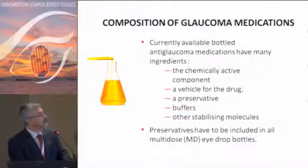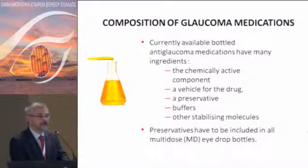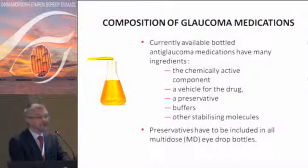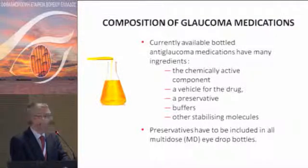And when we look at the composition of glaucoma medications, there are several ingredients like the chemically active component, a vehicle for the drug, a preservative, some buffers, and other stabilizing molecules. All of those are very important, especially in low-quality generics. This is a big problem. And preservatives have to be included in all multi-dose eye drop bottles.